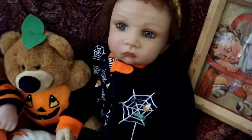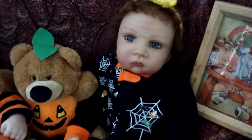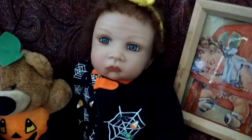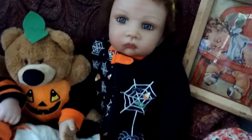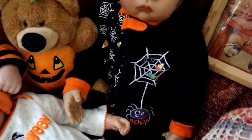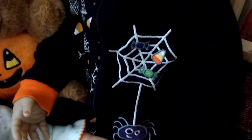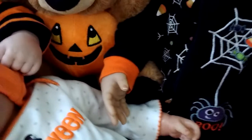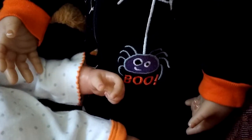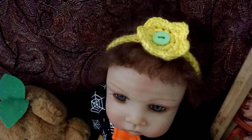This is an Ashton Drake doll. I'm sorry, I think it's My Little Princess, and she was an eBay purchase, and she's one that I took the armature out of because I wanted her a little more floppy. She's wearing a 3 to 6 month little Halloween sleeper, and again thrifted, and it's got a spider web and candy corn and some wrapped candy, and it's really cute, and it's got a spider dangling down there that says boo. And I had made this headband a while back, and it's yellow and green because her little outfit has yellow and green. I thought it would bring it together.